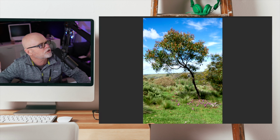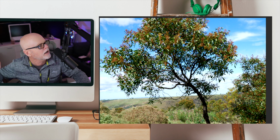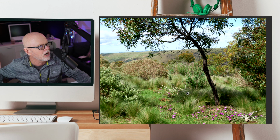This is another one just of the tree. Just saw the flowers underneath the tree there, with the gum tree that's sitting through the side here. Again, it's lovely and sharp. If I blow it up, I'm not sure how much YouTube will do to this, but it certainly is lovely and sharp when you look at the grass and everything else that's all there.